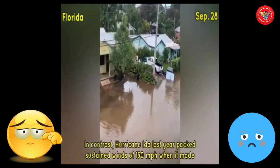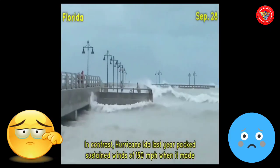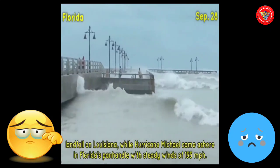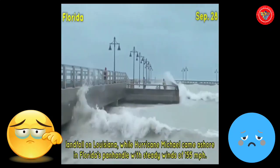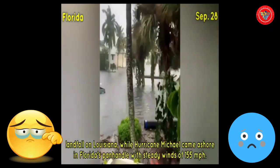In contrast, Hurricane Ida last year packed sustained winds of 150 miles per hour when it made landfall on Louisiana, while Hurricane Michael came ashore in Florida's panhandle with steady winds of 155 miles per hour.